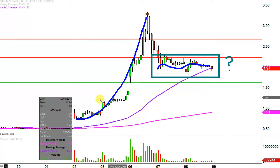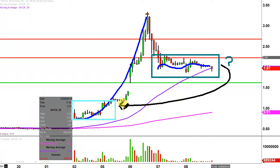Where was the last time it kind of went sideways and got boring? It was down here when it was just kind of slowly going. Now, granted, this one has started to last a little longer, but point here being, this sideways action is happening higher than where this previous sideways action is. And from a big picture perspective, that's the name of the game.